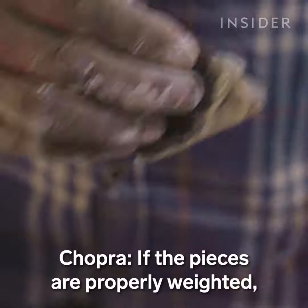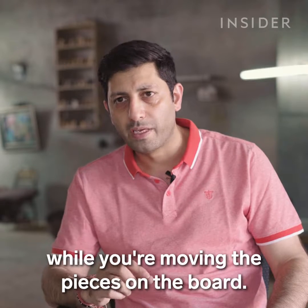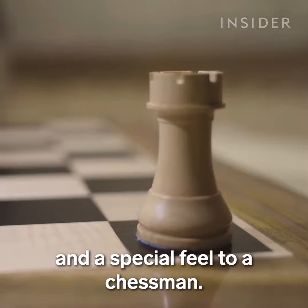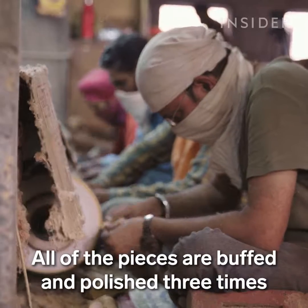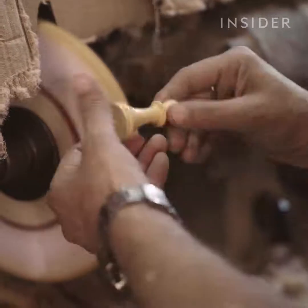If the pieces are properly weighted, then they do not fall while you are moving the pieces on the boards, and also it gives a very nice and a special feel to a chessman. Some chessmen must be dyed black and dried for 10 days. All of the pieces are buffed and polished 3 times before they're assessed for quality.